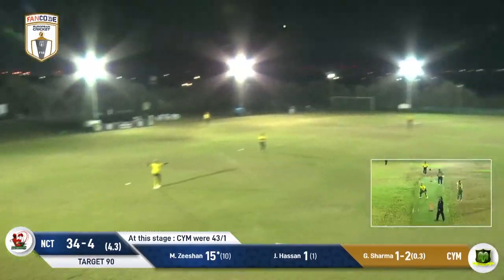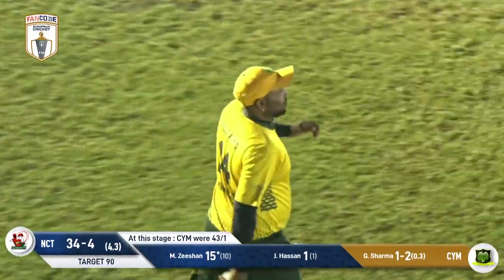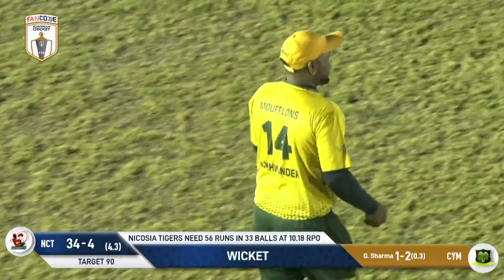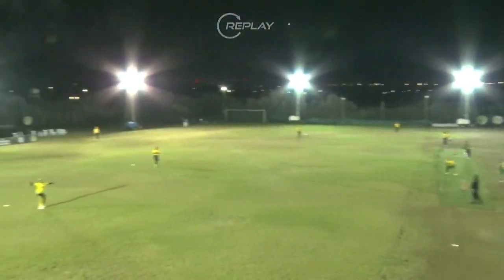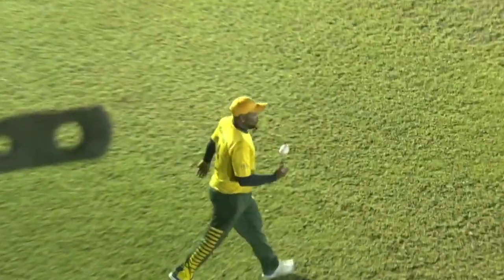This one played up by Zishan's going straight to the fielder, and there it is. It's Lakhwinder Singh. We've seen him do so much damage with the ball in hand, and now he takes the catch, and I'm afraid that this could be a hammer blow to the Nicosia Tigers' chances, which are now probably just about hanging on the finest of threads. There he is, the most important player.